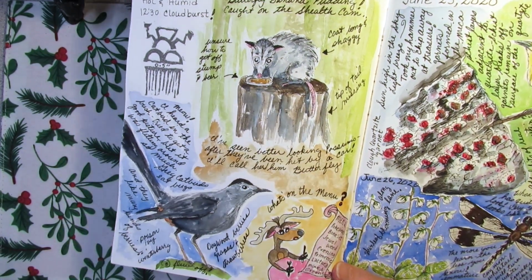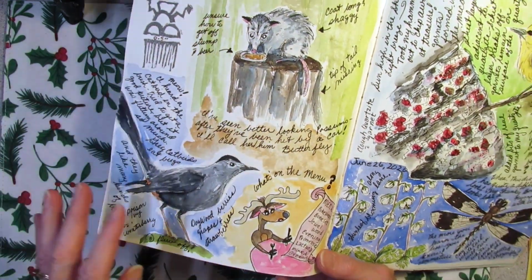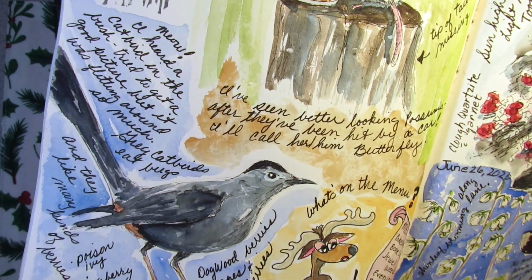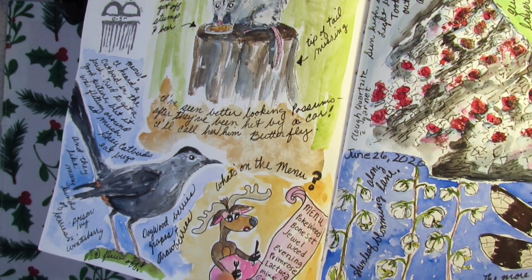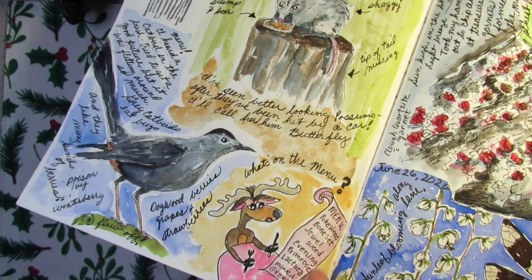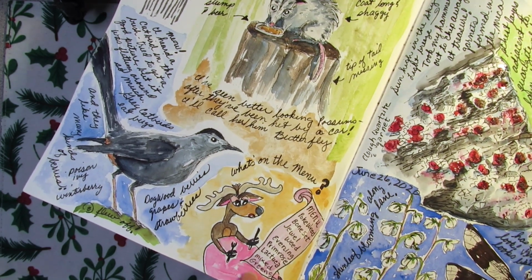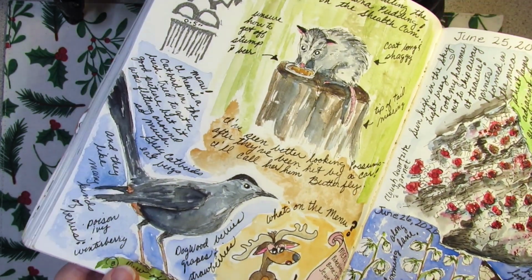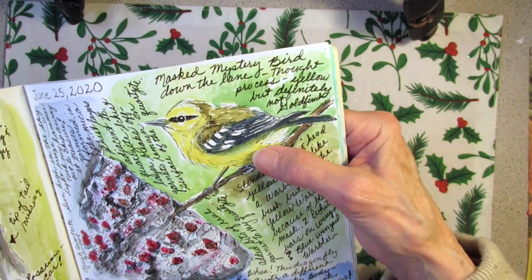And I have a picture of her with a stealth cam. It's not very clear, but I believe I do show it in this video. And I like this catbird picture down here. And then I have a little cartoon. What do the deer eat? What's on the menu? Pokeweed, boneset, jewelweed, evening primrose, lettuce, mixed greens. What do the deer eat? They eat everything. Oh, and here's this little bird.